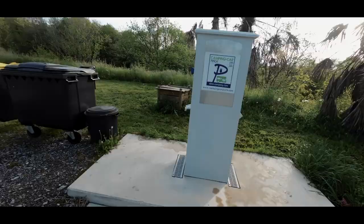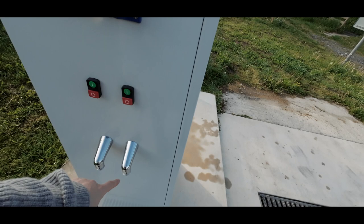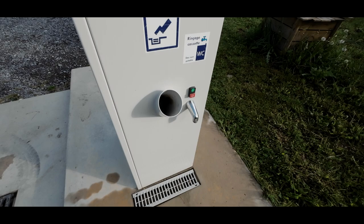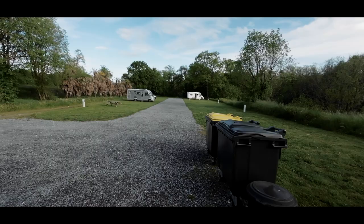You need to get your fresh water here. Potable water, you turn it on, turn it off, obviously. Have a few adapters with you. And you can dispose of your toilet cassette here and rinse it down. So it's a pretty neat setup, actually. Really nice spot, I have to say, and very, very pleased with it.